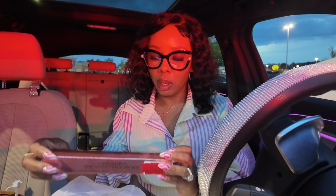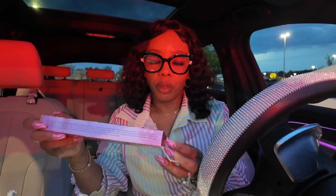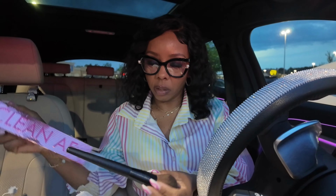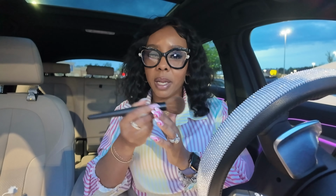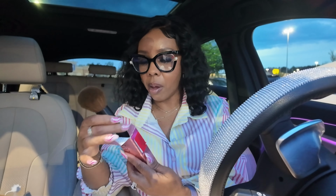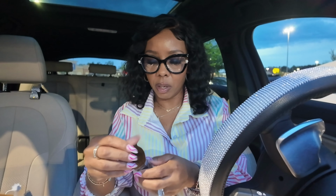So I got that. Then I got this here, Lawless, y'all. I told you, anytime I see Lawless brushes, you all, I'm grabbing them. This one was on clearance for $8, and this here is a bronzer brush. And I got it because, you know, I bought the bronzer from NYX. Way to have a brand new brush. So I plan to use this with my bronzer that I just bought. It was $8. So I said, I love me some good Lawless brushes, y'all.